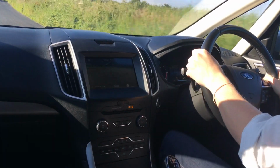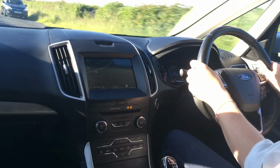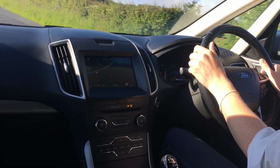Cabin is quiet, so suspension, because this is a rough road, suspension feels good. Yeah, car is in nice condition. Now we have to get into our workshop anyway, but mechanically very, very nice.